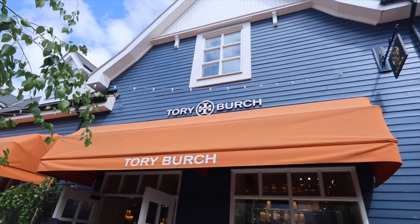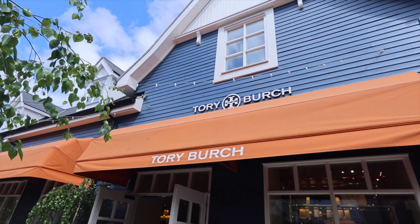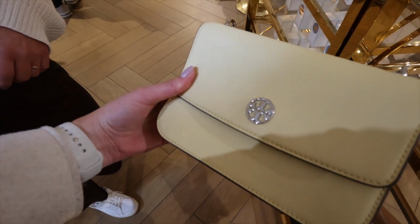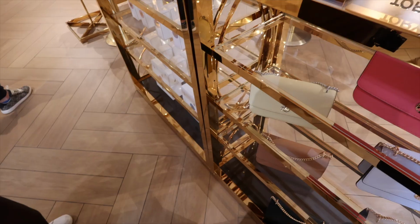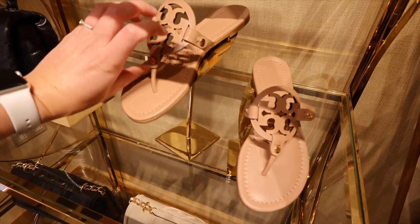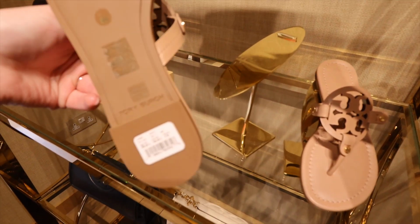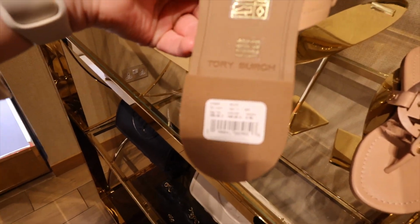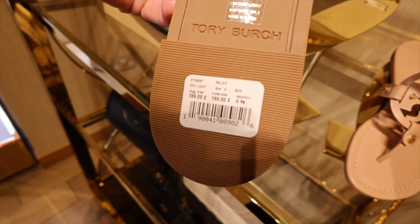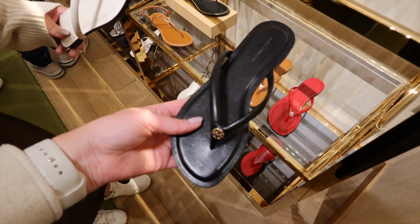Next up we went to Tory Burch, and immediately when we walked in we saw these cute little crossbody bags. This butter yellow colour is definitely the colour of the season. We saw it everywhere. These bags were £149. Then we saw the classic sandals that I think all the influencers had back in the day. They were £195, so no discount still, but we did think they were a bit much.